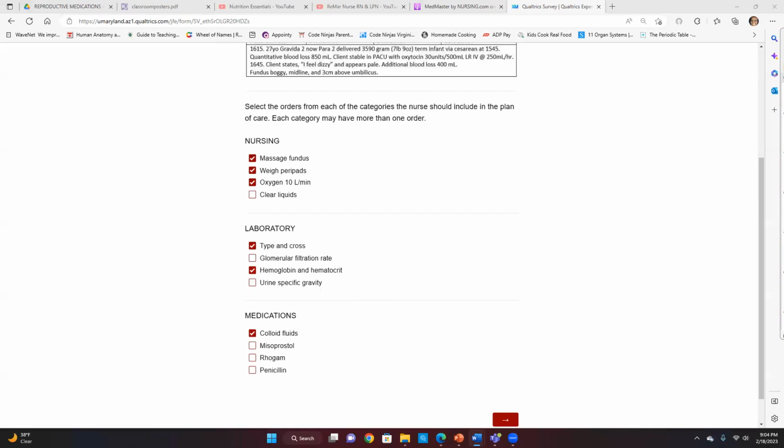Yeah, I wouldn't rule out the Rogam and penicillin. Okay, because Rogam is going to be administered to an RH negative patient, right? But yeah, this is a postpartum hemorrhage scenario. So Rogam, no. I don't care about Rogam right now. I'm trying to save the mom's life, right?